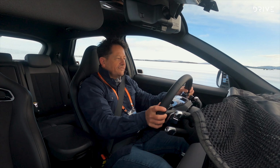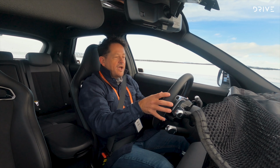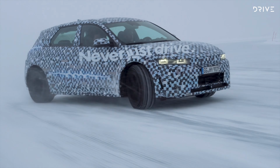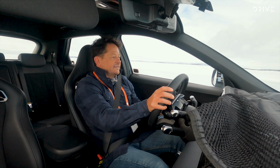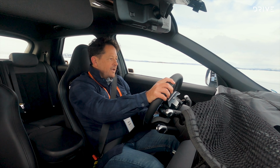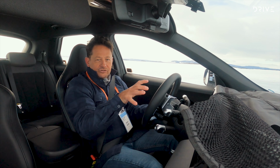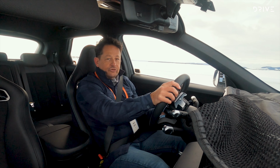So it's not good enough just to be good. It has to be a bona fide track day car. And that means it's got to be smart, it's got to be agile, and it's got to be dynamic. In order to accomplish that, they've given this car some of the latest generation technology. Not only is it all-wheel drive with a front motor and a rear electric motor, but it has an electronic limited slip diff at the rear. It also has a torque distribution system.